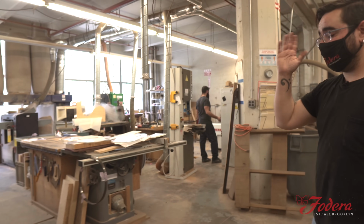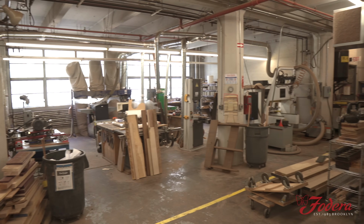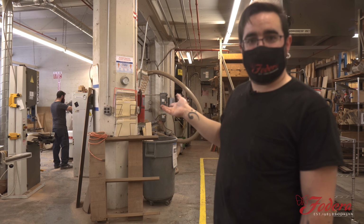And then we have the fret slotter over here, and a few other machines like a jointer, planer, time saver, and the CNC machine and the big bandsaw. Rob's actually running that right now. He's probably doing the perimeter on a body.